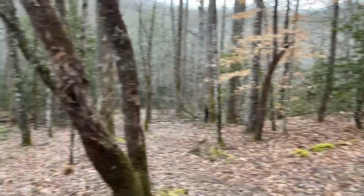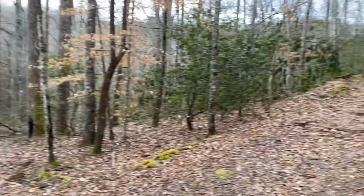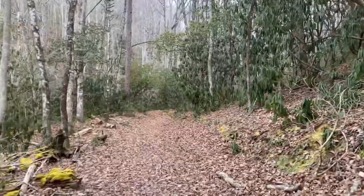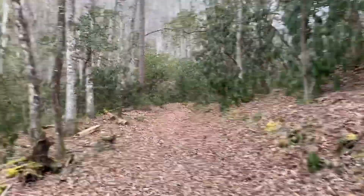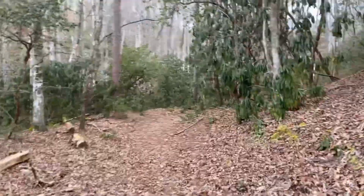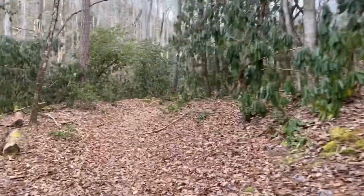But anyway, first trail junction, first right turn that you can make on the Lakeshore Trail here, about 2 miles in. Coming up on what I believe to be our first creek crossing. Hopefully we can navigate it without getting too wet.